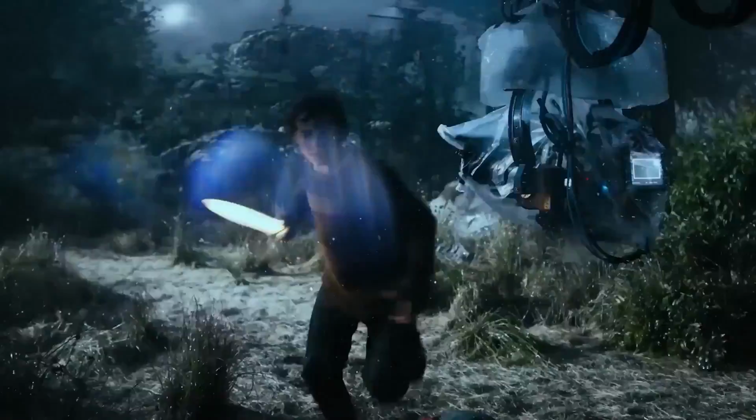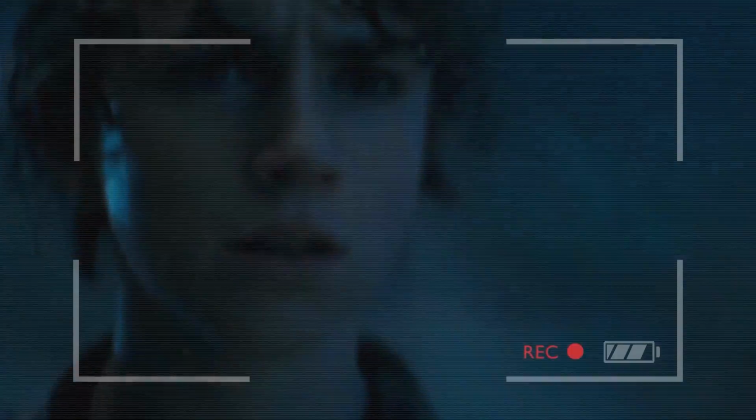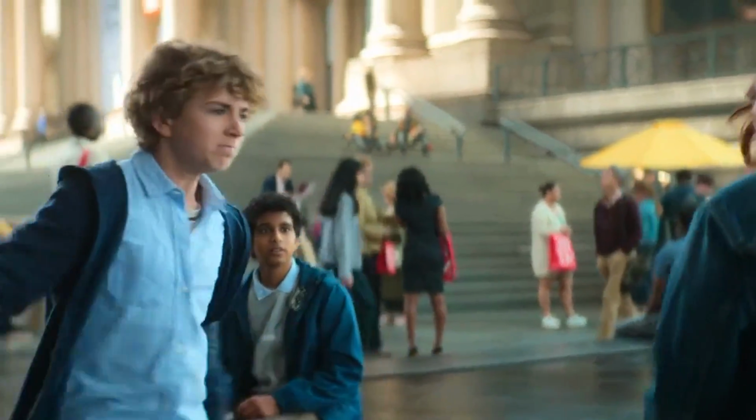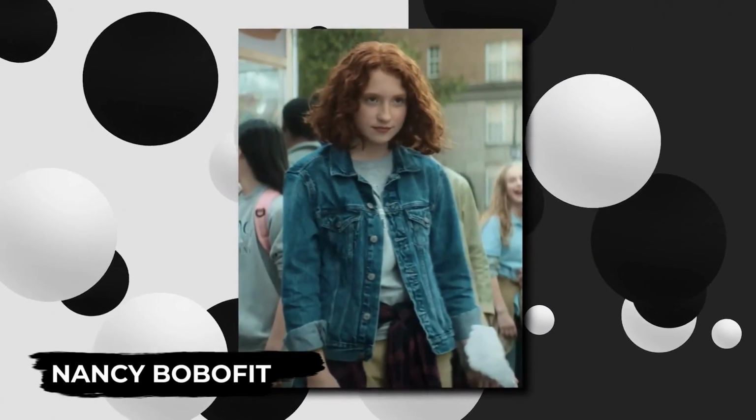Water scenes were non-avoidable by the cast and crew of Percy Jackson and the Olympians, so they all had to learn to swim and endure water even during cold weather. And that also means many of the stunts done in the water were all real. And one of them happened when Percy unknowingly flung Nancy Bobofit into the fountain water in their school.